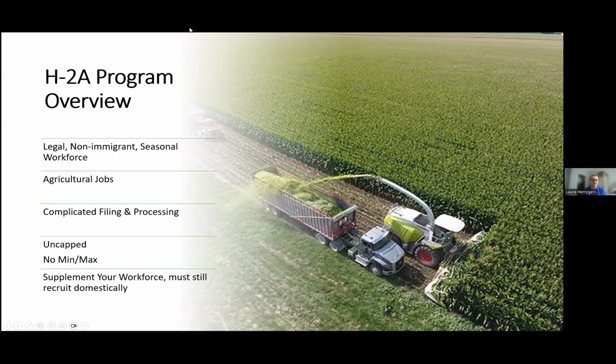It is a complicated filing. There's a lot of steps. You file with the state, you file with the Department of Labor, and you also file with Homeland Security. So that's kind of what we do as Great Lakes Ag. We take on that filing responsibility, take that off the growers' shoulders.